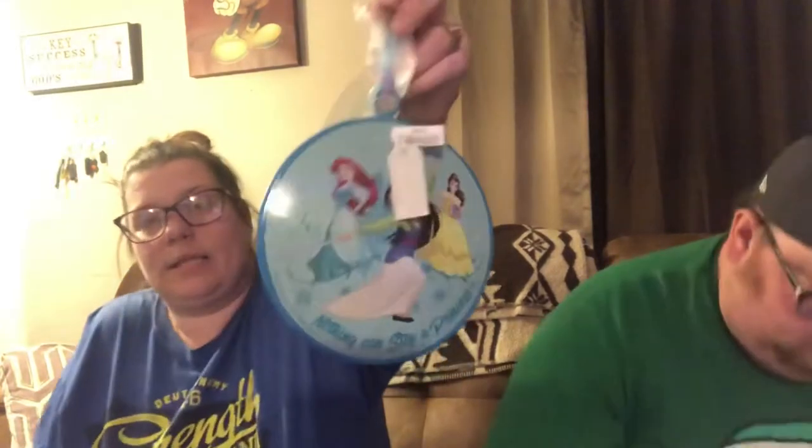All right. I'm trying to speed this up a little bit, because this is going to be long. Oh, ornament. So this was an ornament. It's kind of big, but it has all the princesses. On this side, we have Ariel, Mulan, and Belle, and it says nothing can stop a princess. And on this one, it has Pocahontas, Jasmine, and Rapunzel. Be the hero of your story. It's big. It's kind of like a saucer thing. It was originally $19.99. I got it on sale for $4.99.